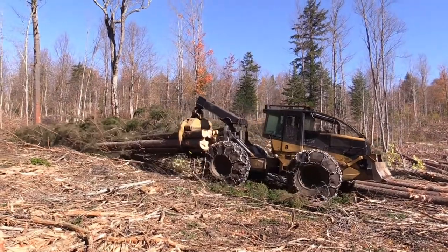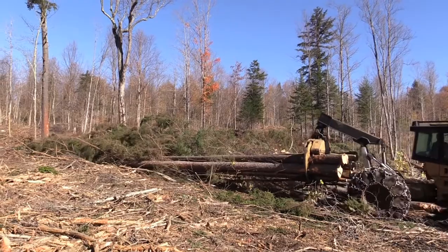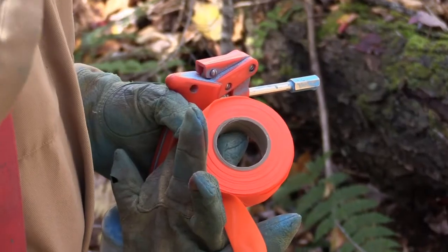So you put in your main skid system, and some spurs off your skid system, your buffer system, your blue line flagging, we call it, blue for water. Then you'd put in your harvest boundary in pink. That's where the harvesting ends, on the pink line. So you've got your orange, your blue, your pink.